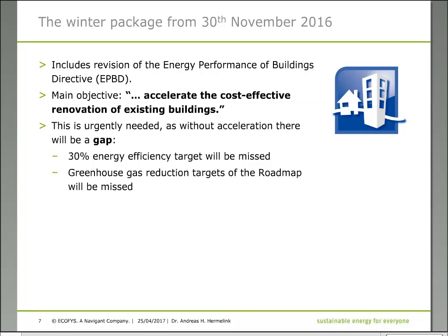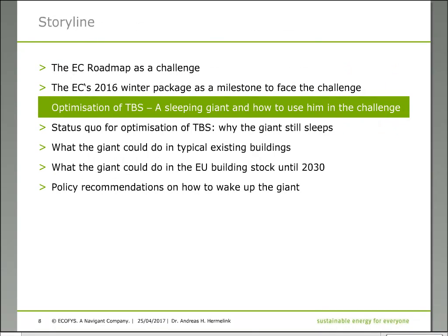So this acceleration is urgently needed, as without it there will be a big gap. The 30% energy efficiency target, which was also recently agreed on within the Commission, wouldn't be achieved, and also the greenhouse gas reduction targets that I just presented to you, which are mentioned in the roadmap, would clearly be missed. So something needs to be done.